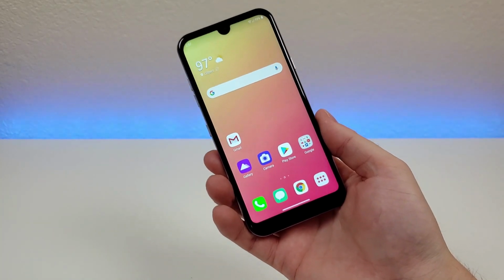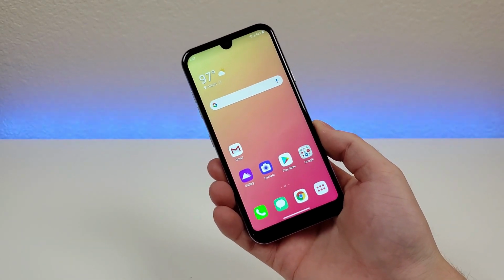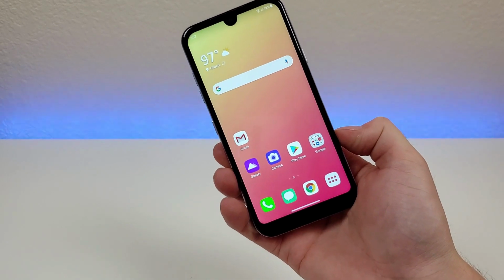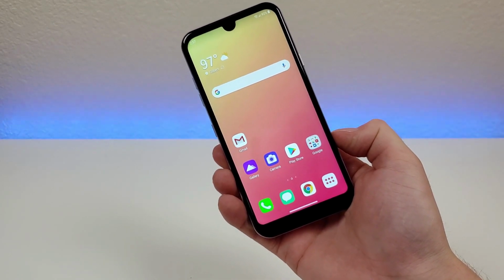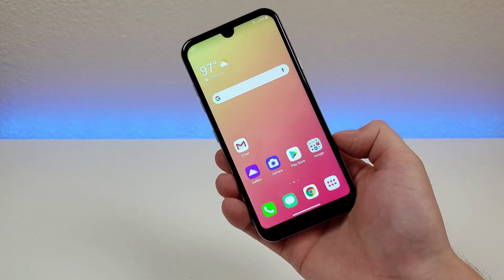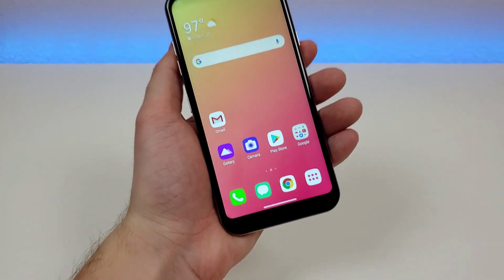Now with the LG Phoenix 5, we're getting 2 gigabytes of RAM and the MediaTek Helio P22. Now neither of those are very impressive, but as I mentioned before, this phone is way faster and way better than its predecessor, the LG Phoenix 4. But as I mentioned earlier, this phone is definitely usable.